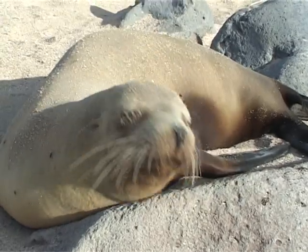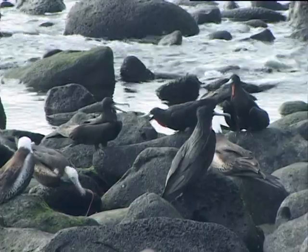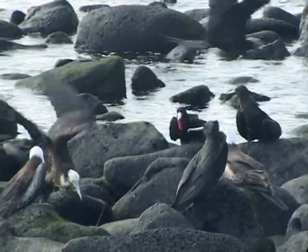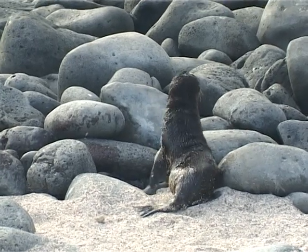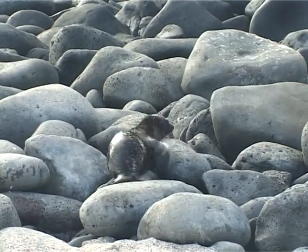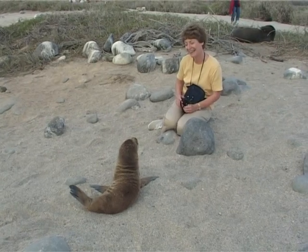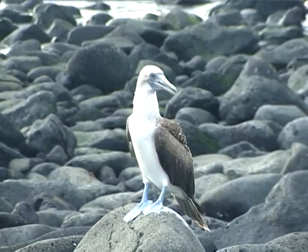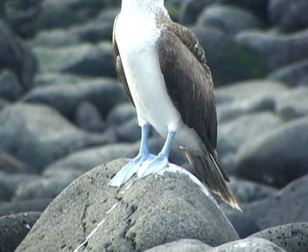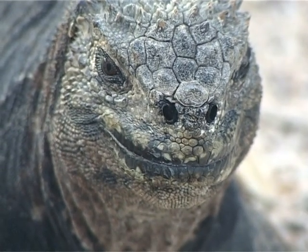Sea lions abound. They are distinguished from seals by their external ears. Frigate birds are all around us. Everywhere you look, there's something going on. A mature blue-footed booby poses for the camera. Our first sight of a marine iguana.